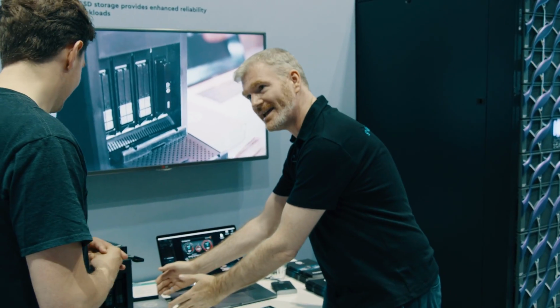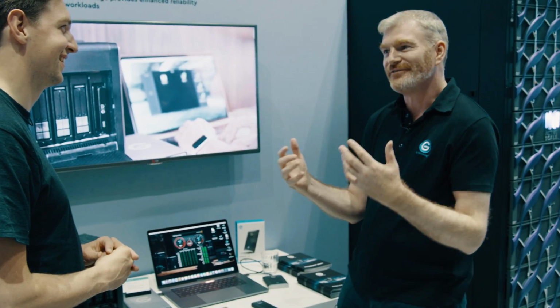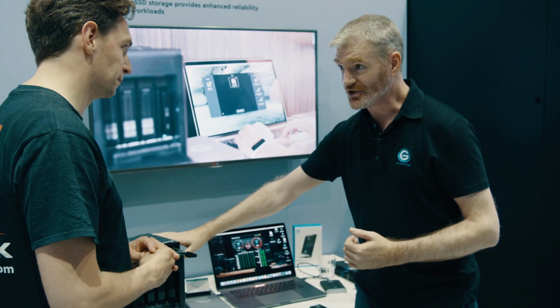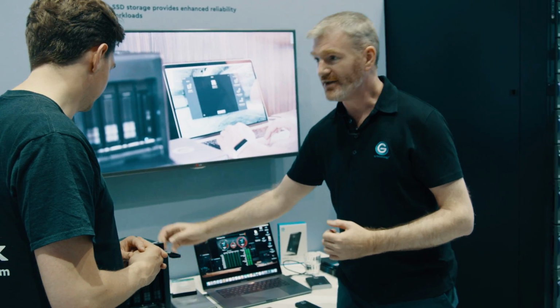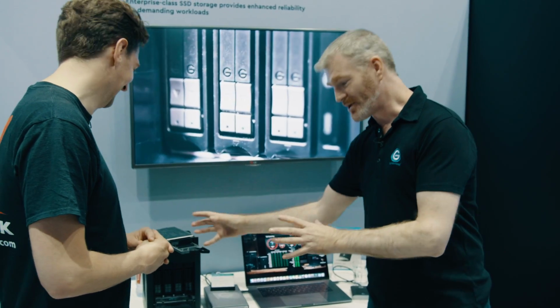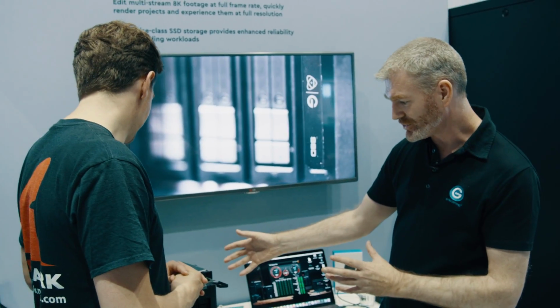So you step up again, you think 8 terabytes? Nah, I like the 4K and the 6K and a bit more of the 8K. This is where you have our SSD shuttle. So this is built like a tank. If MacGyver used storage, this is what he'd use. So, you know, this comes with a full Peli case, Thunderbolt 3 speeds.